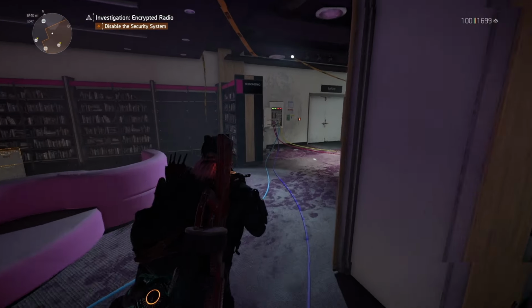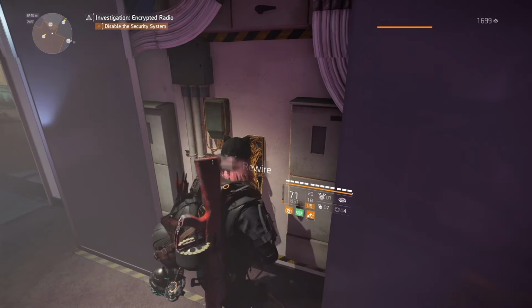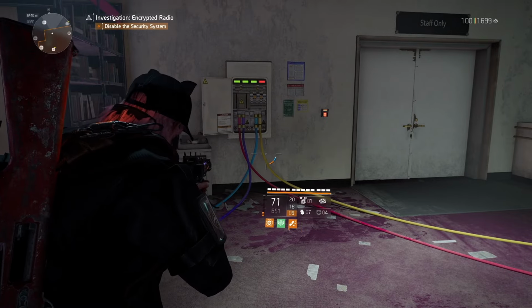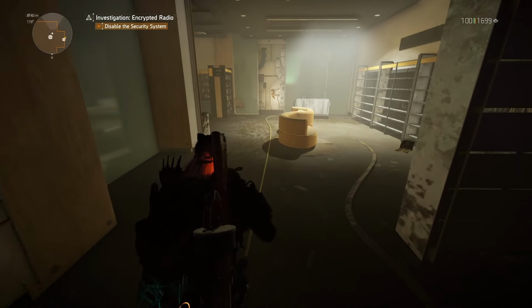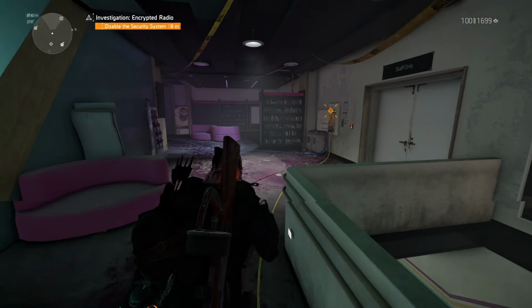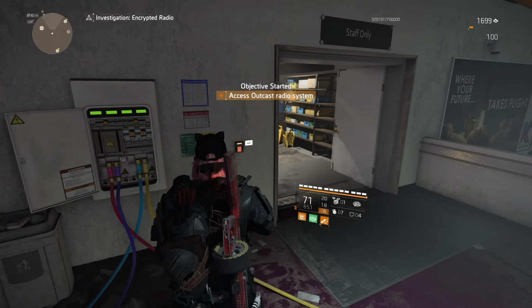And then you want to follow the third cable, which is the blue one. And you'll interact with this terminal here. And finally, the fourth cable will be the yellow one. Just follow this one. And this is the longest one of the lot. And you'll rewire this terminal here. Like I said, I think they do need to be done in that order. So just do it like that, then go back up and interact with that control panel.